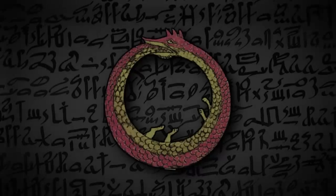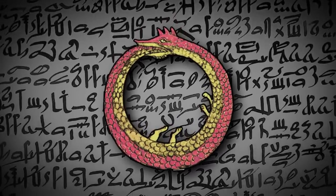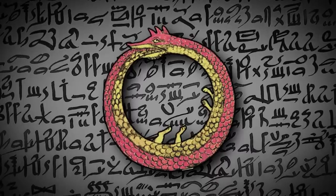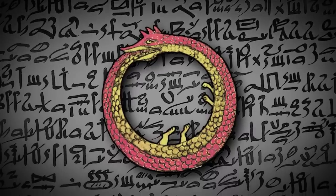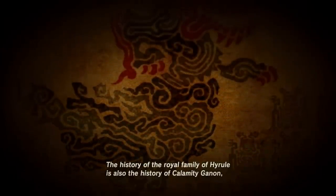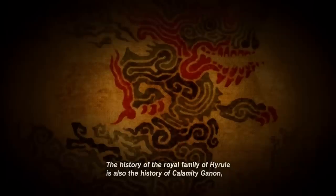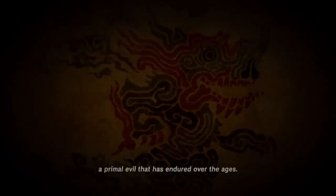But it doesn't end there. The dragon symbol is an example of an Ouroboros, a symbol used since ancient times depicting a serpent or dragon eating its own tail. It symbolizes infinity and eternity, an endless cycle of life and death, which is obviously fitting for the Zelda series, a story that tells of the endless rise and fall of Hyrule, the inevitable return of evil balanced against a hero to defeat it.